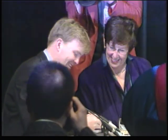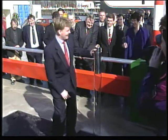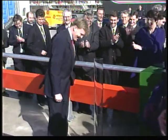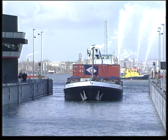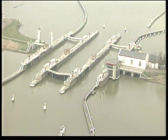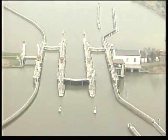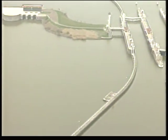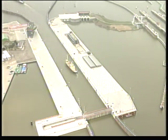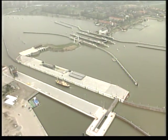On the 9th of March 1995, 124 years after King Willem's declaration, a member of the royal family officially opened the new Prince Willem-Alexander lock. The old locks are being repaired one by one. Time will tell whether they can manage another 120 years. At any rate, transportation of freight by water now has plenty of room here.